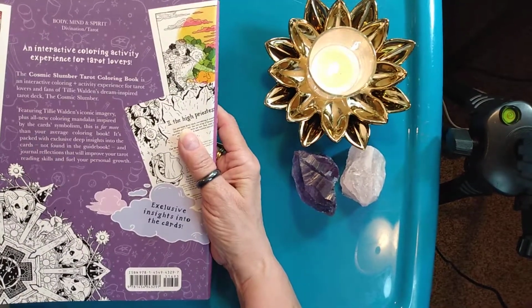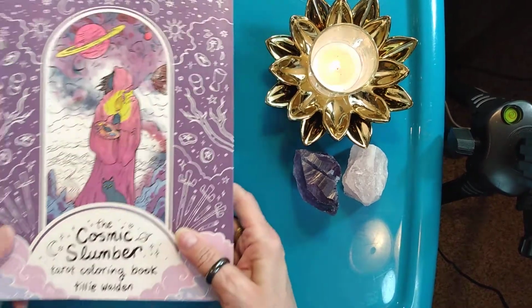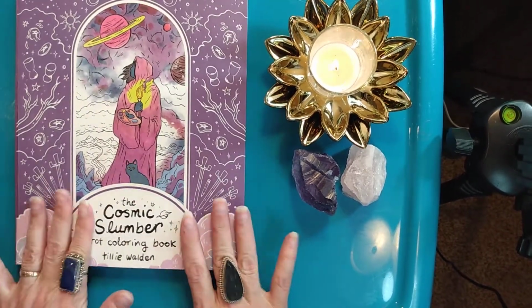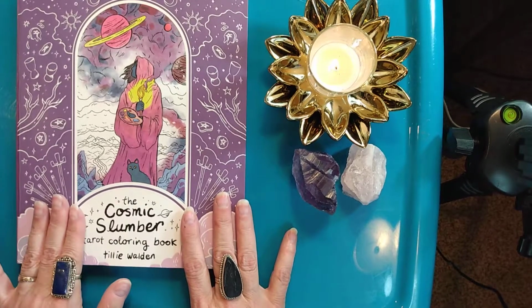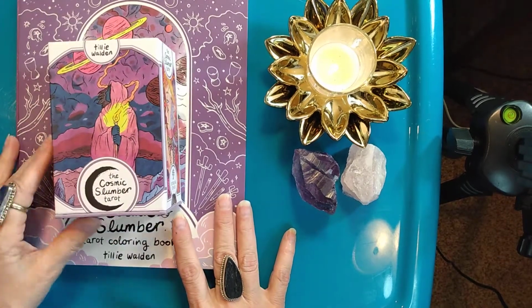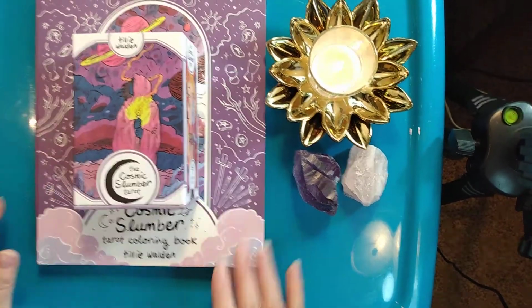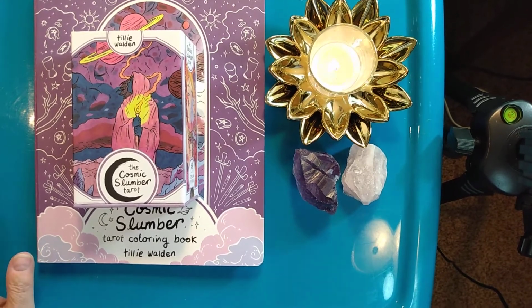I found this at Barnes & Noble. And all that, it was only $16.95, which I thought was a great deal. So that is my review of Tillie Walden's Cosmic Slumber Tarot and the Cosmic Slumber coloring book. I would recommend this deck. This is one of my favorites. I just love the colors, and I think it's beautiful.